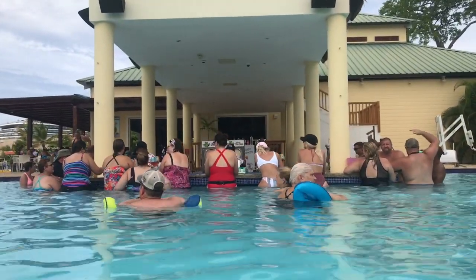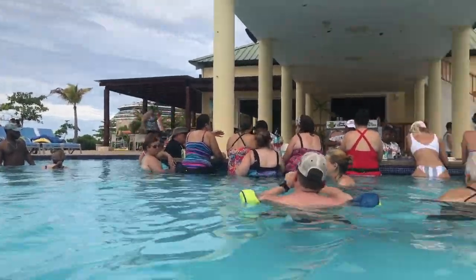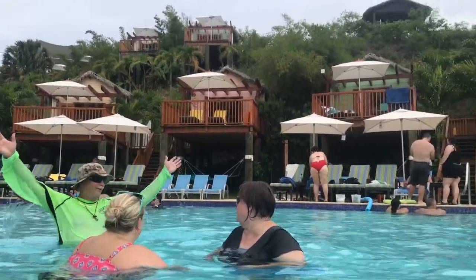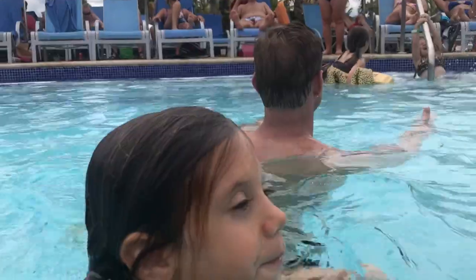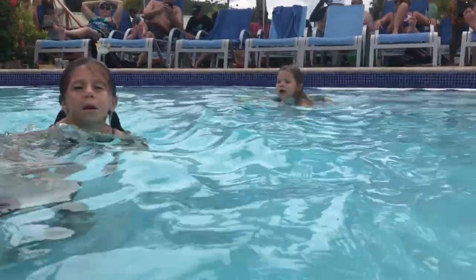This is the more popular area, which is the swim-up bar. Here is the VIP area, so you can rent these cabanas. They're really beautiful. But we just spent most of our time swimming, and the girls really enjoyed the big pool and the lazy river area.